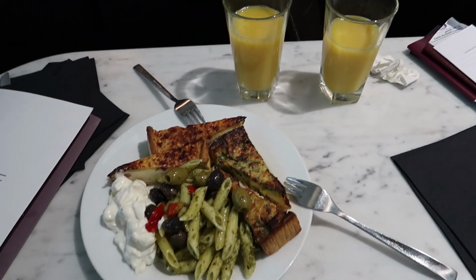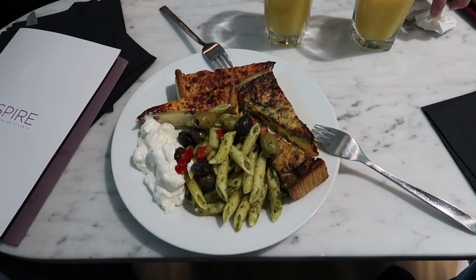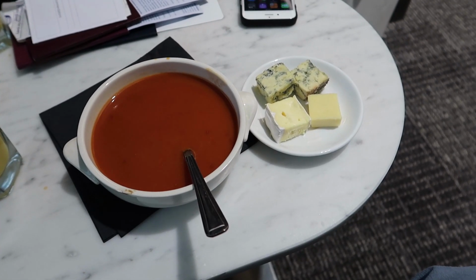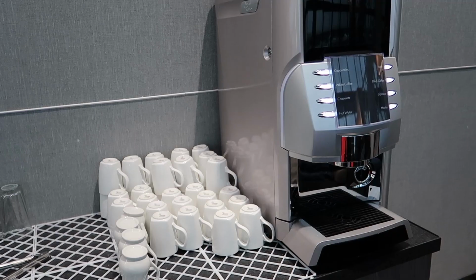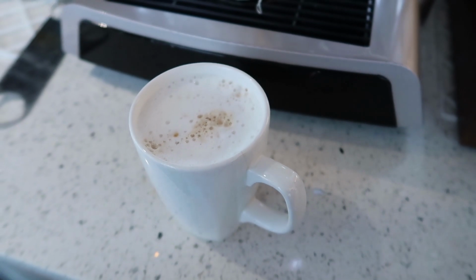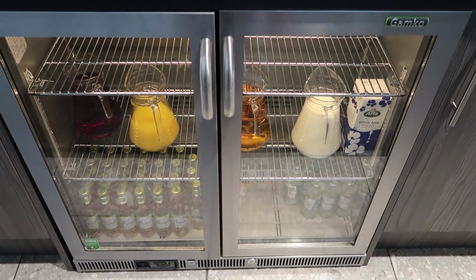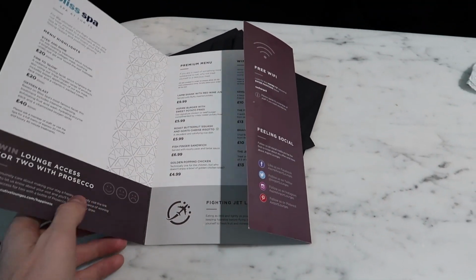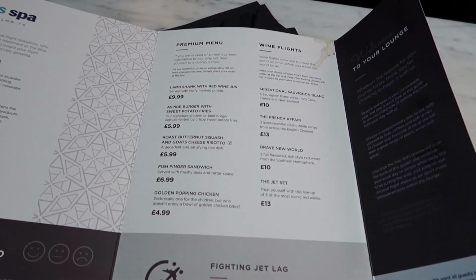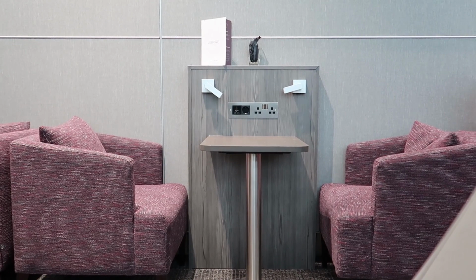The food on offer is really good. You will be able to have a light meal and should end up reasonably full. The soup was very nice and was accompanied by a great selection of cheeses. There's also a coffee machine where you can get an acceptable cappuccino. Acceptable, not great. There are plenty of cold drinks as well. If you want wine or a more substantial meal, there is a premium menu to choose from, but you'll have to pay. The lounge is reasonably new and has a modern, up-to-date feel.